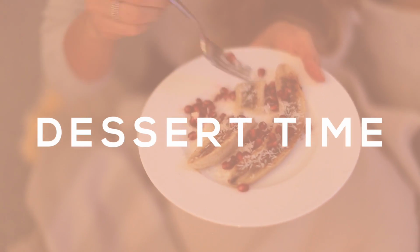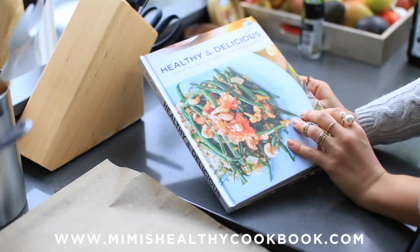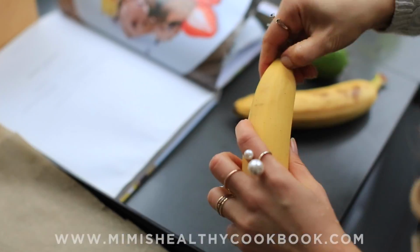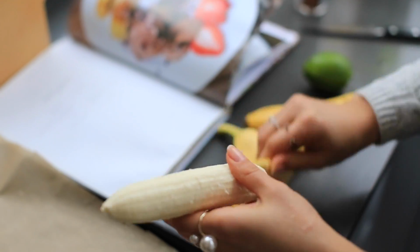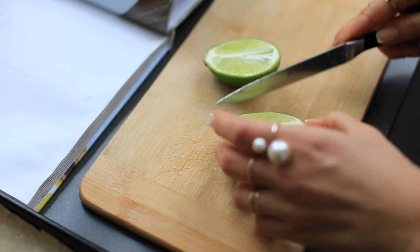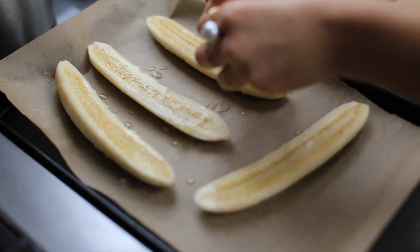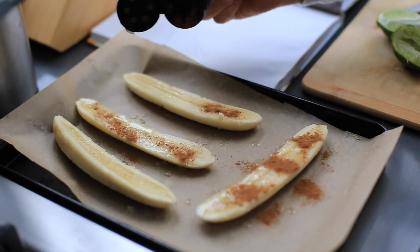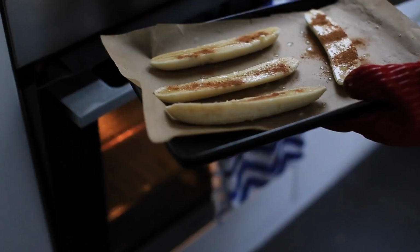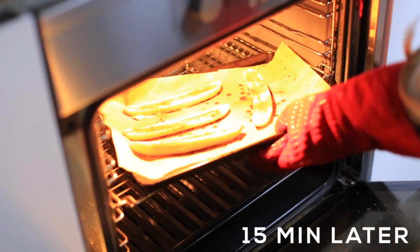For dessert today, I'm making something special from my cookbook. It's baked bananas. It's so easy to do. Basically, you just peel the bananas and then slice them right in the middle. I'm gonna squeeze some lime juice on top of the bananas and then sprinkle some cinnamon. Ooh, I put a lot there, but I don't mind. I like the cinnamon. And then I'm gonna let them bake for about 10 to 15 minutes.